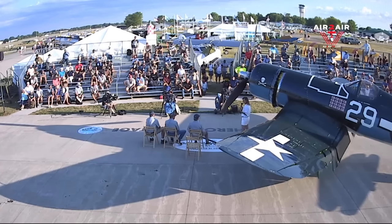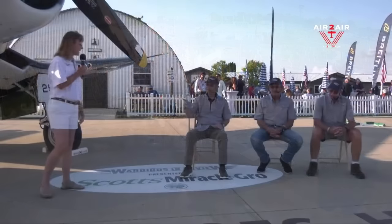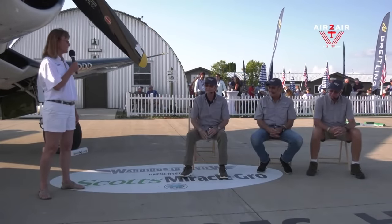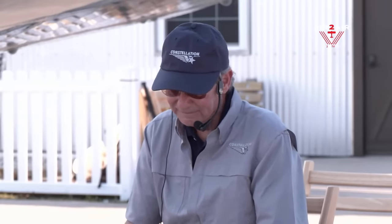So what can we look for next year, Rod? I don't know how you top a Constellation. Well, next year we'll have a full-blown completed Connie, first of all. Yeah, with an interior in it, with 24 seats, actually. So, I don't know. It depends on what you're doing next year and what you need.